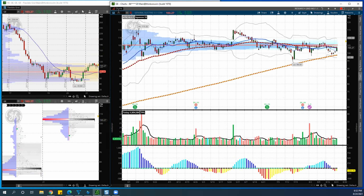GE stays right there. I know the reverse split, and I thought it was going to bring it back to a tradable stock. It's been in a squeeze for 18 days. Nothing new in there. Over 106, I think it is where we want to start probably getting involved with this one. 107. So the call is the same that we have for GE. Just checking on that one.